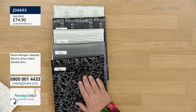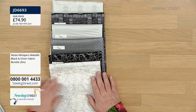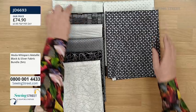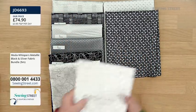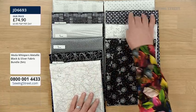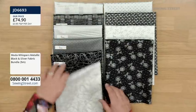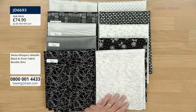Oh, I haven't got jacks in both. That's what it is. There's your squiggle in both. Then you've got your kisses in both. Then you've just got your jacks on the white and you've got your clover on the black. Oh, that needs to move over to there. There you go. Now, which one do you like best?